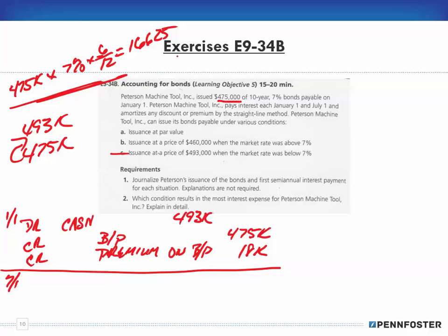So, we calculated the cash that we have to pay out, right? So we're going to credit our cash of $16,625 for when the person takes the coupon and cashes in the coupon. So they're going to get that interest. We know we're going to debit our interest expense, but we don't know how much that is, because we also have to take into consideration the premium, just like we had to take into consideration the discount, all right?